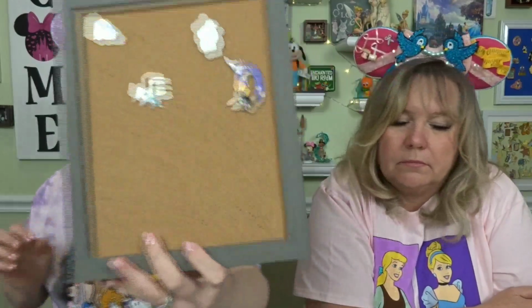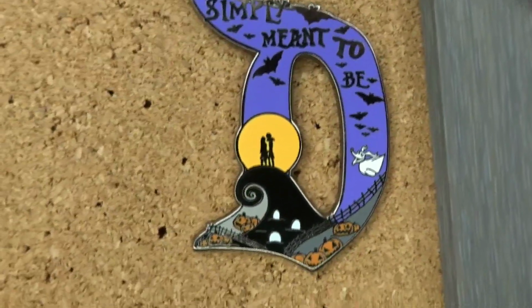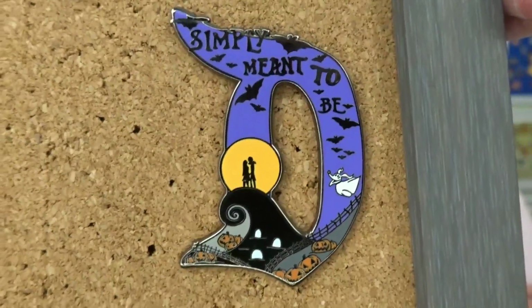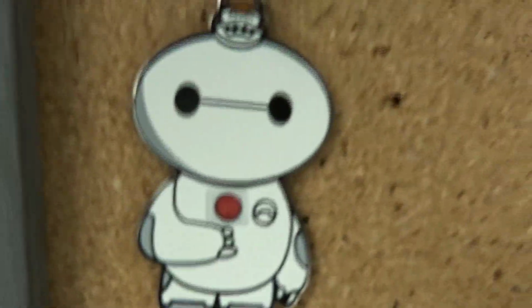Then we have the Disney D. This is a fantasy pin of Jack and Sally. It says simply meant to be. I got this chibi looking Baymax with Bellegy on the top. And then a Mardi Gras 2017 of Louis and Ray. So I collect those.